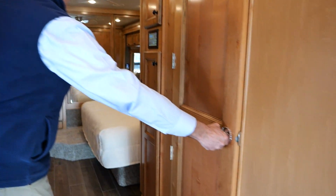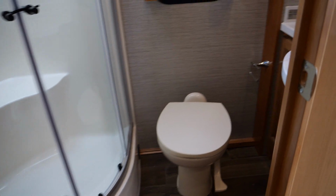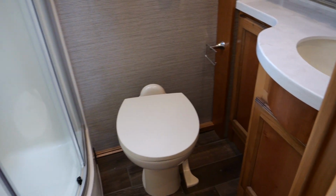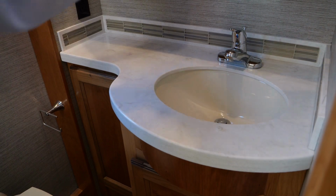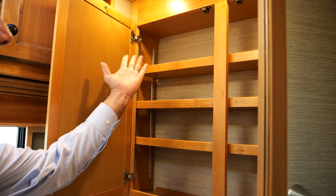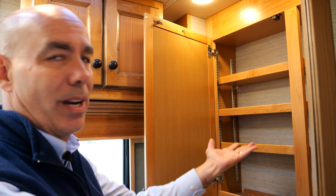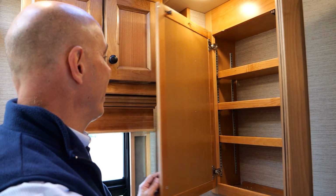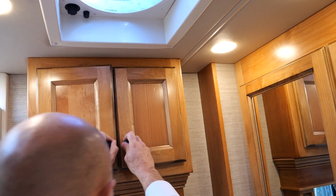Now, if I open up this, will reveal our shower and our porcelain foot flush toilet. Nice amount of storage under the sink here, and our Corian countertops here. Very nice solid surface. Nice amount of medicine cabinet, and again, they've made all these shelves adjustable, so that's really handy. So if you have some tall items in there, you can adjust that whichever way suits you best. A little bit more storage up here.